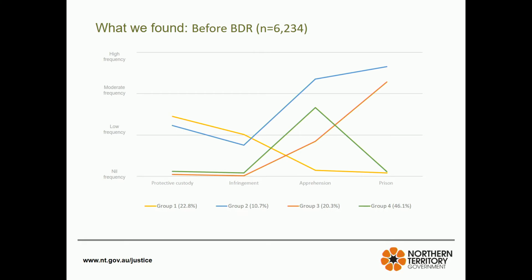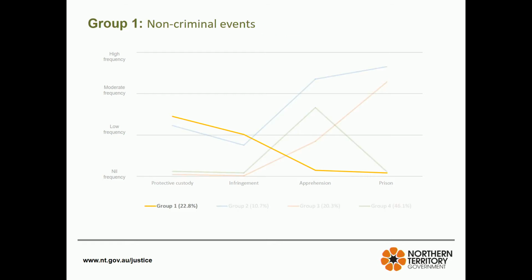And so if we look at the sample of people, of behaviours before the BDR, we found the best fitting class. We found 4 distinct classes of behaviours, and these were all different in terms of their types of contact. So here we go. The first group that we identified, this was 22.8% of individuals, and these people we called non-criminal events, as they're showing up for protective custodies and infringements, but they're not typically having apprehensions and time in prison. And also interestingly, this was the group that we found to have the highest percentage of females.